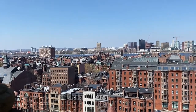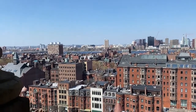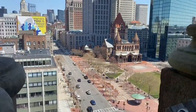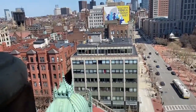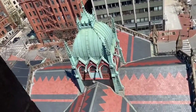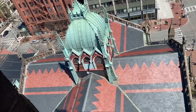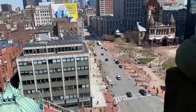Here's the view from the Old South Church campanile. There's the Charles River over there, the MIT Dome. In this direction, you can see our sister congregation, Trinity Church, and below us, our wonderful Italianate roof, polychromatic, two-color slates with the lantern or cupola.